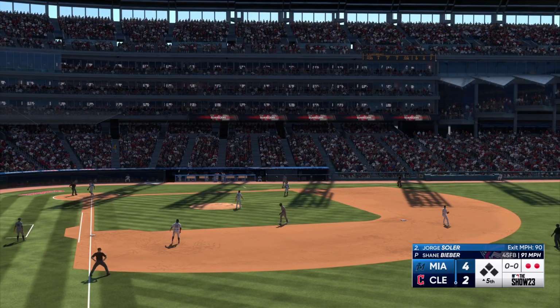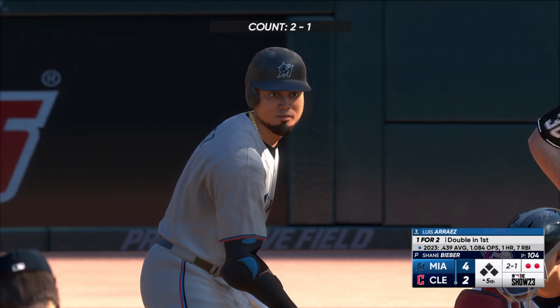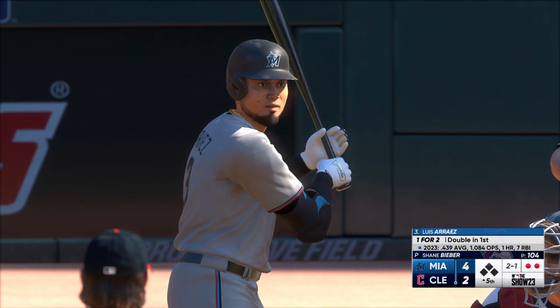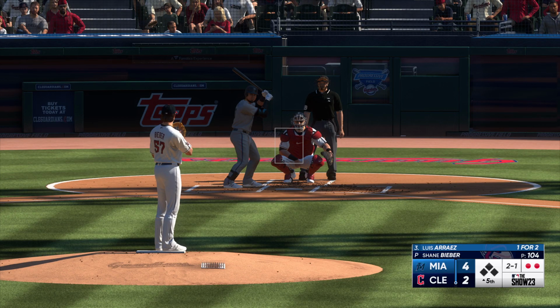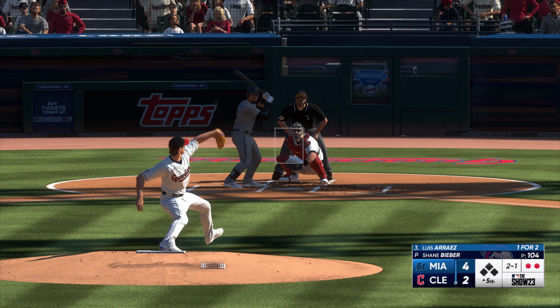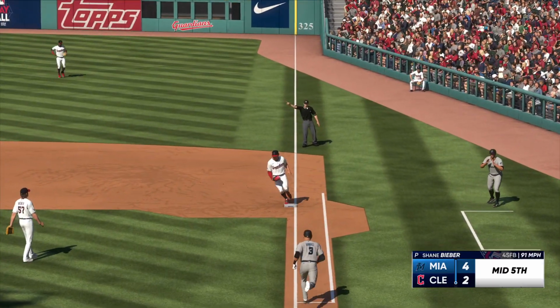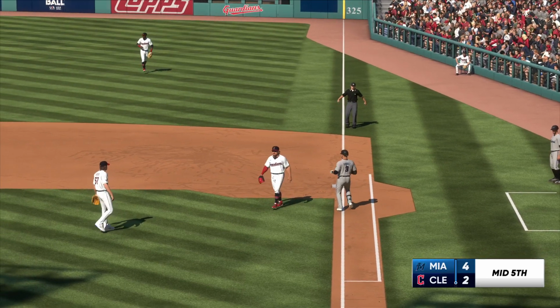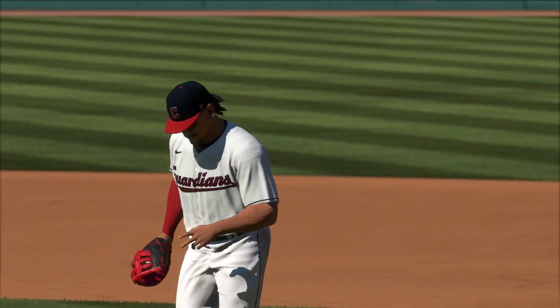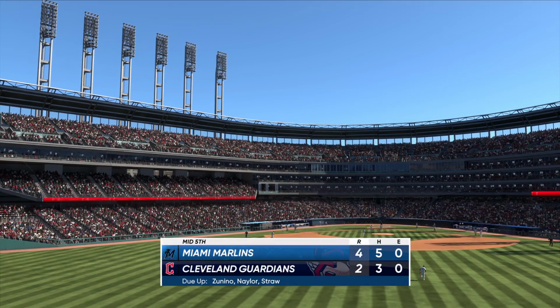The batter number 3, second baseman, Luis Arias. 1 for 2. 2 down, nobody on. To the right side, Naylor. He takes it himself to the bag, and that'll do it. Miami down in order, but they still lead this one 4-2.